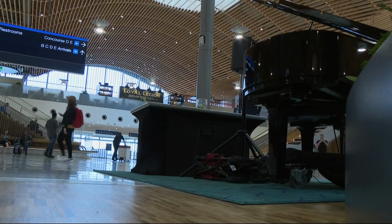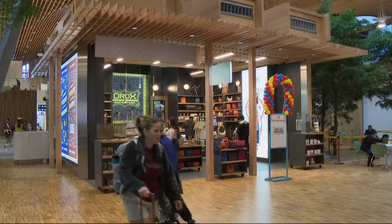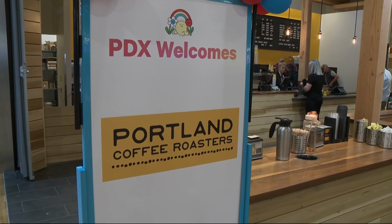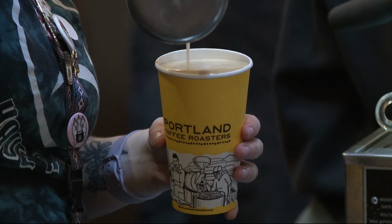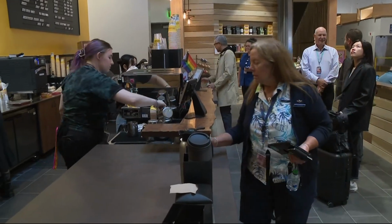The new terminal has nearly 20 shops and restaurants, some new, some you already know and love, and every one of them is a local brand. They're opening in two phases. The first group of shops and restaurants open today, and the second group will make their debut in early 2026 when the project wraps up.